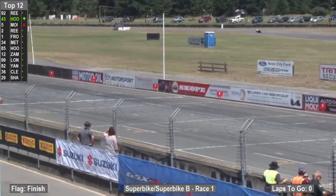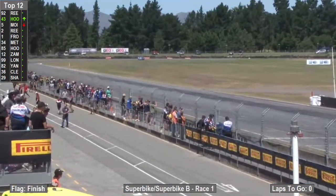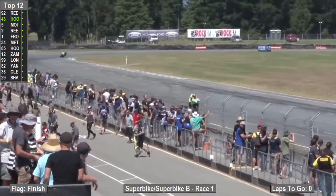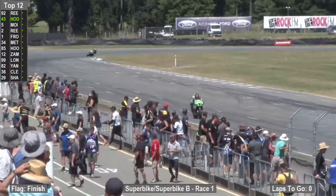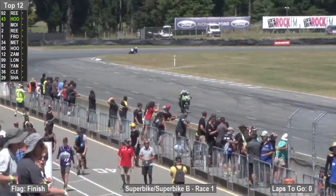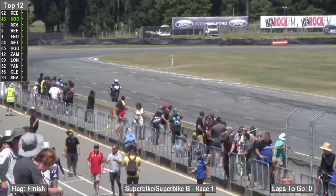Scotty Moyer had a disastrous weekend at Ruapuna here last week. That's a lot better from him. James Hoogie comes through there in 7th place behind Daniel Medham, and then Livio Zamperi and Connor London round out the top 9, with Ryan Yanko in a nice top 10 position on the Barnes Jenkins ZX10. Oh wow, what a race, and seeing it all unfold as lively as it has been is fantastic.